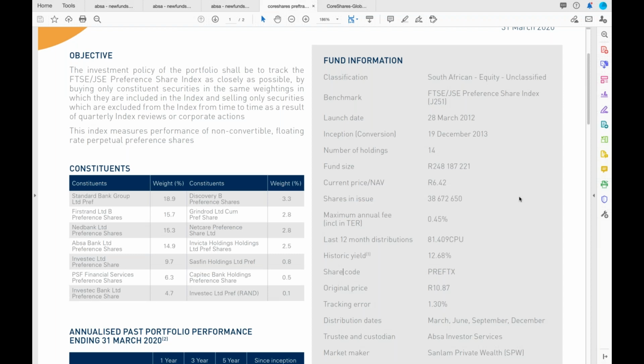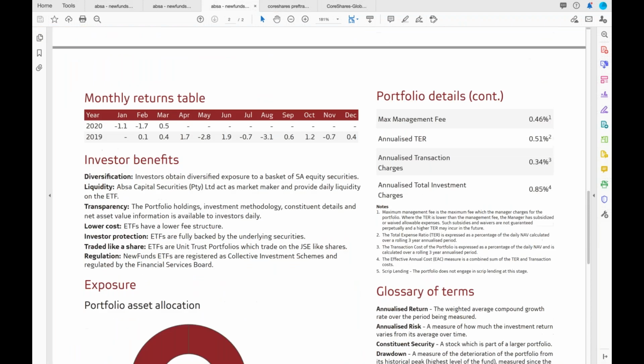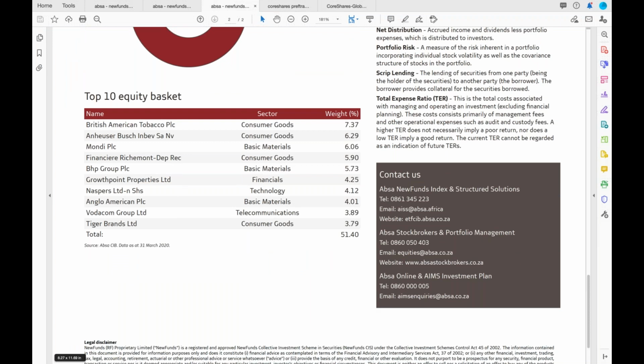Mike, what's the allocation between offshore and local in the volatility managed ETF for all three funds? It is local. If we go back to it here, they are JSE listed, but if we run our eye down those stocks, British American Tobacco, Anheuser-Busch, Richemont, BHP, these are all offshore. They're local companies, but they're earning money offshore. Naspers is Tencent. Anglo American and BHP are earning in dollars. Tiger Brands, Vodacom, mostly local, although Vodacom's got Safaricom and other bits and pieces. So they're local equity, but that equity obviously has rand or dollar exposure in fairly large chunks. Certainly British American Tobacco, Anheuser-Busch, and Richemont are global companies rather than South African companies.